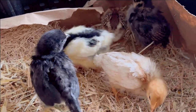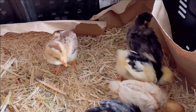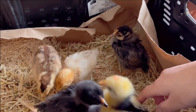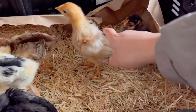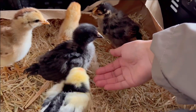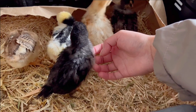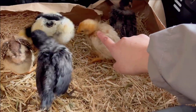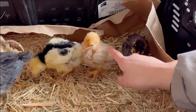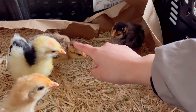Chicken nuggets. Today I'm gonna be building a little tiny space for them in the chicken coop because they have outgrown this box. They're so cute. This one's mine, and then this one's mine. This one is named Caramelo, and then that one's Canela right there.